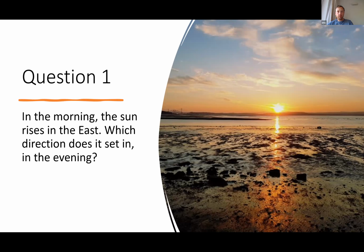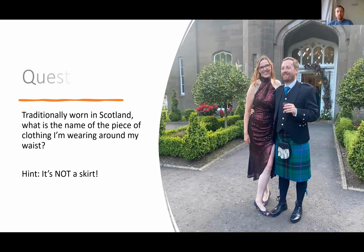Okay, moving on to question 2. Here we are, it's another photo from me. Traditionally worn in Scotland, what is the name of the piece of clothing I'm wearing around my waist? And it is not a skirt. It's traditional Scottish clothing. I want to know, what is the name of the piece of clothing that I'm wearing around my waist in this photo? Looks a bit like a skirt, it's not a skirt.